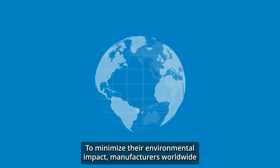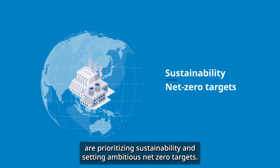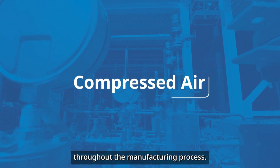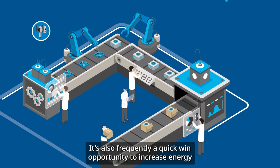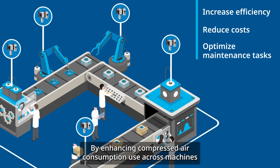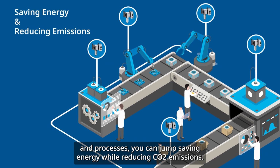To minimize their environmental impact, manufacturers worldwide are prioritizing sustainability and setting ambitious net zero targets. A culprit of energy costs and consumption, compressed air is often used throughout the manufacturing process. It's also frequently a quick win opportunity to increase energy efficiency, reduce costs, and optimize maintenance tasks. By enhancing compressed air consumption use across machines and processes, you can jumpstart saving energy while reducing CO2 emissions.